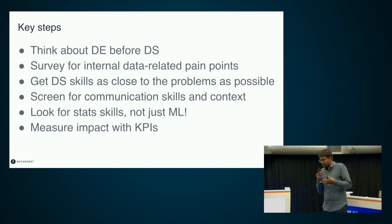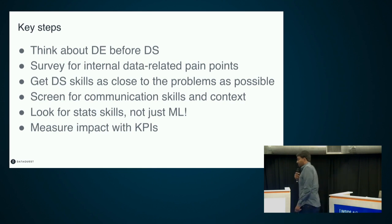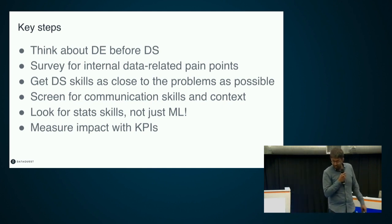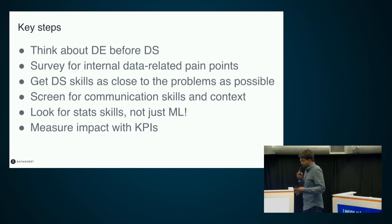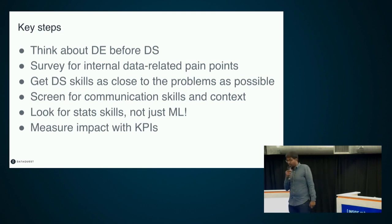If data scientists don't really have a place in the company yet or any problems to solve, then it might be too early to bring them on. Get data science skills as close to the problems as you can. So Netflix has been splitting out those data science roles, as I mentioned, to get them closer to the actual problems and the teams that need them. We've seen this at DataQuest as well.